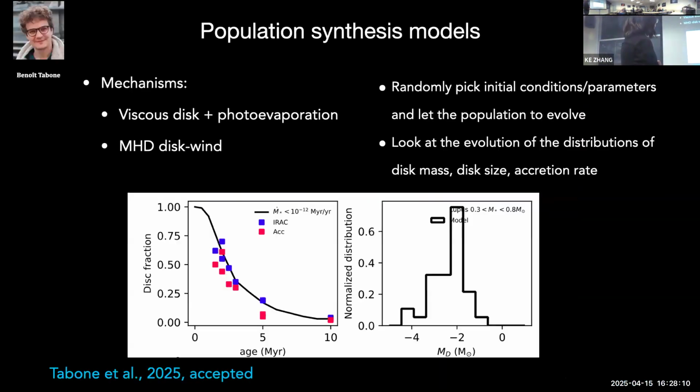Okay, so finally we reach the populations in this model. This is also one of the fundamental goals we wanted to test. So we wanted to test turbulent viscous disk versus MHD disk wind models. Which one can better reproduce our observations? So we have several observational constraints.